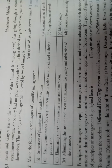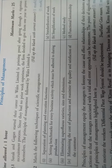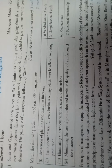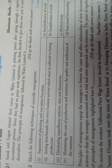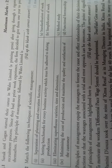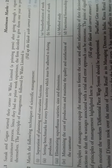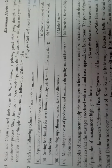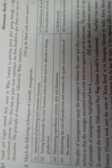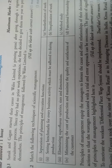Okay, number 2, setting benchmarks for every business activity which must be adhered to during the production. You have to set benchmarks, meaning standardization of work. Now, number 3, elimination of superfluous varieties, size and dimensions. Size, varieties and dimensions must be reduced, a standard size must be maintained. That is simplification of work. We have to match it with simplification of work.